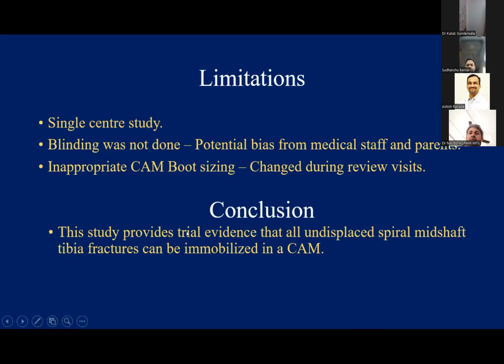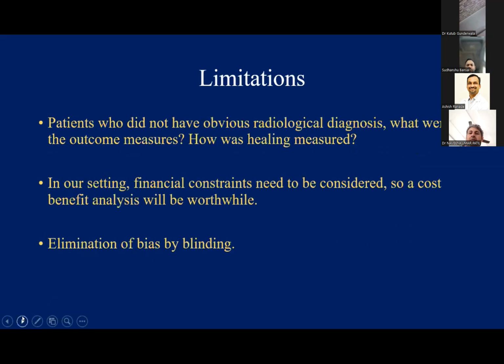In conclusion, they have concluded that the study provides trial evidence that all undisplaced spiral midshaft tibia fractures can be mobilized in a CAM, which was their primary hypothesis. Some limitations that I have found: for patients who did not have any obvious radiological diagnosis, what were the outcome measures? Was it only clinical? How was the healing measured?